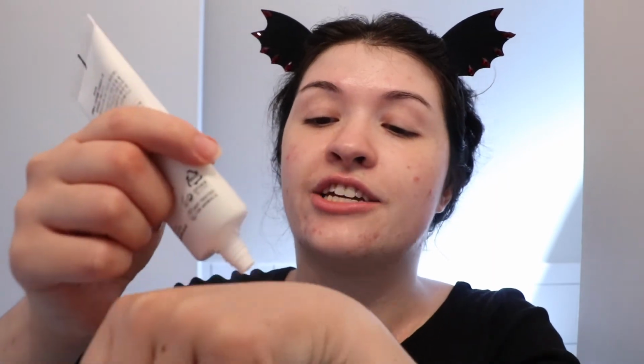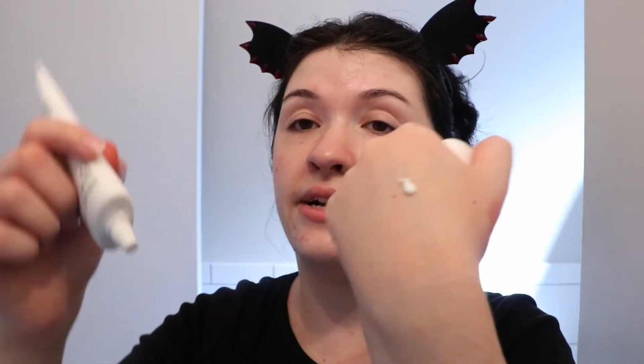It has centella in it, which is supposed to help protect your skin from UV rays, and it's really nice and thick. I'll show you a little texture shot. I don't want to waste a lot here, but it's such a beautiful texture. It is so nice, and it's so thick that in the morning I can use this as both my moisturizer and sunscreen, which I love. It's just so thick and beautiful. I love it so much.